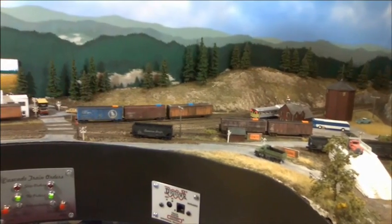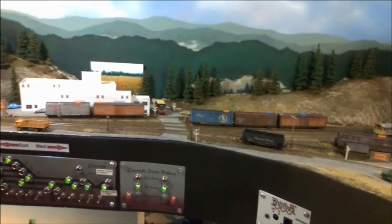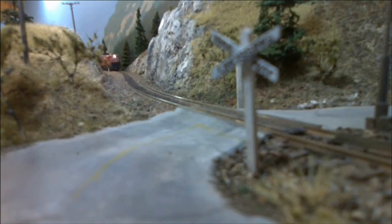Cascade is the westernmost modeled portion of the Columbian Western, and I've taken liberty with the track arrangement. While it does include the ore reload that was here, I've moved a potato warehouse and an interchange with the Burlington Northern from the west.